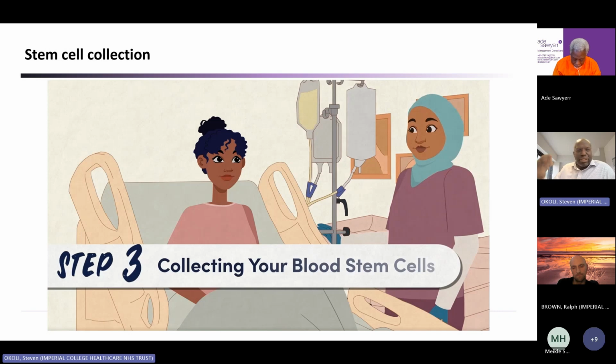After that, we collect the stem cells, and the stem cell collection in sickle cell patients can be quite challenging. It does involve a line into the groin to facilitate the stem cell collection. And one of the issues with sickle cell is that the disease itself can be quite aggressive to the bone marrow. It does make the stem cell collection a bit more challenging in sickle cell than in other patients, and that can require repeated sessions for collection of sufficient stem cells for the process. So it is not without its challenges in that regard.